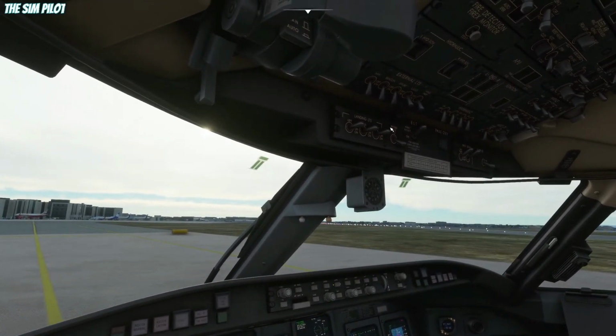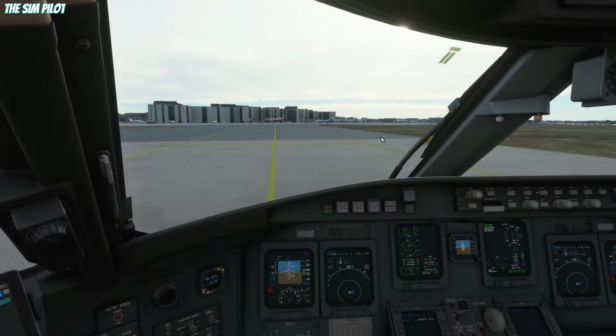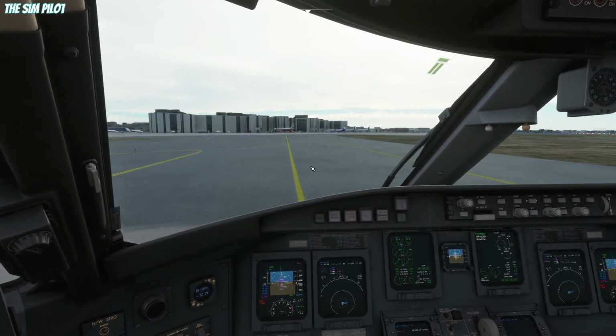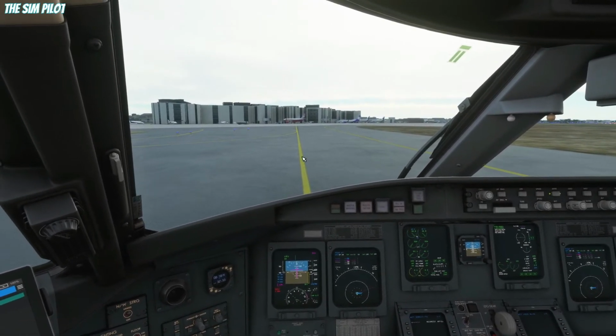APU is starting. Strobe can come off too. And I think that's it. Flaps are in. That's showing 0. APU is starting up, and we'll find a parking spot somewhere right there for ourselves.